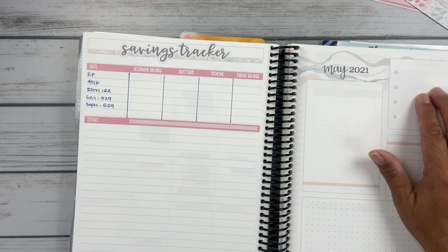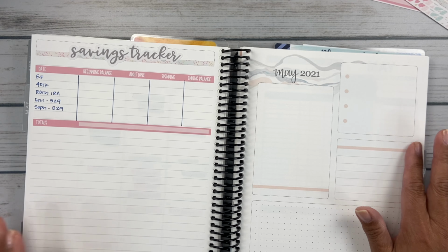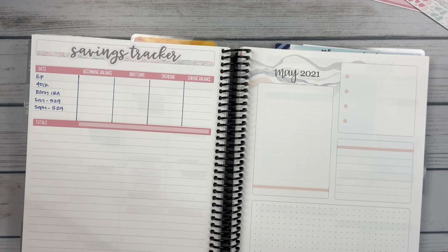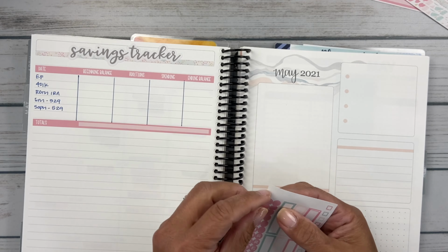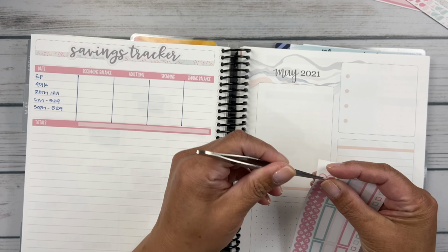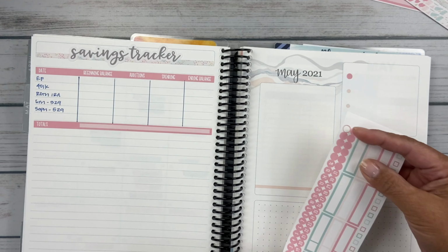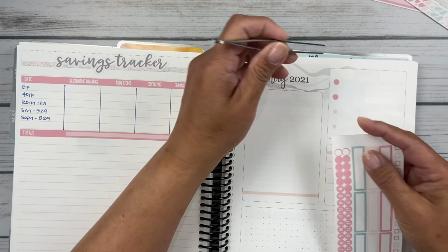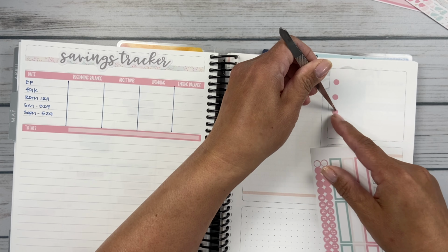And then over here is where I kind of like to put goals. And so let's see, I have these, but I don't know that. Oh, you know what I could do? Let's use these extra little dots here that go to the calendar because I'm not using the date dots. And let's put these down. We'll just cover that peach.